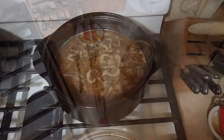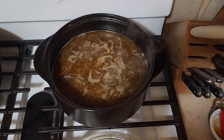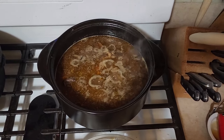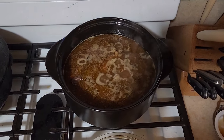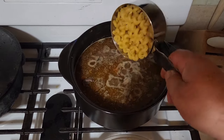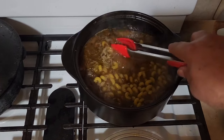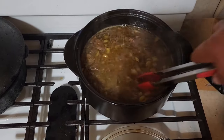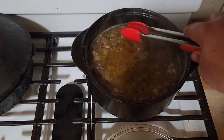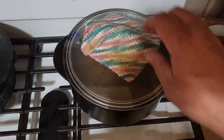Our soup has boiled for about an hour after we had the veggies in, and it was really thick, like a stew almost, so we added about a cup of water. We were okay not adding our bone broth because there's plenty of flavor in that. So, going to add 2 cups of pasta, use any kind you like, and then get that down into the liquid. And that's only going to take probably 10 minutes for that pasta to cook. We'll put the cover on this. And it's almost soup.